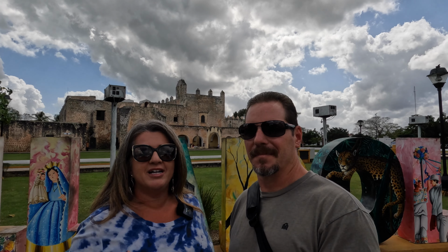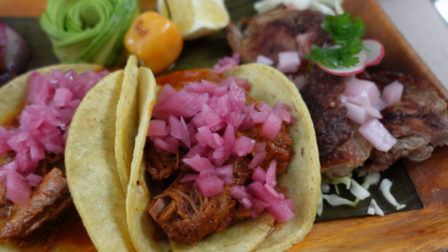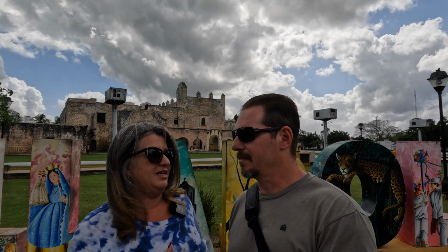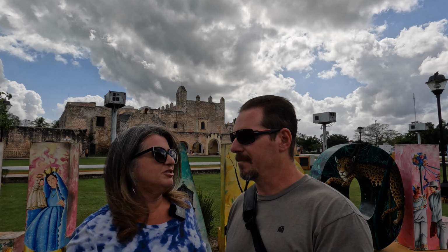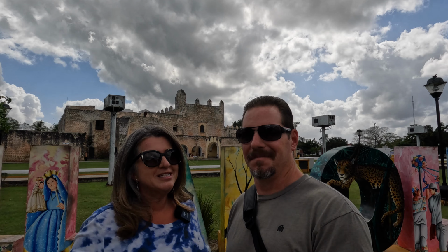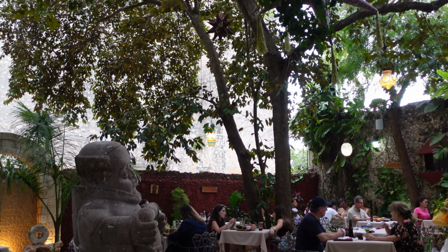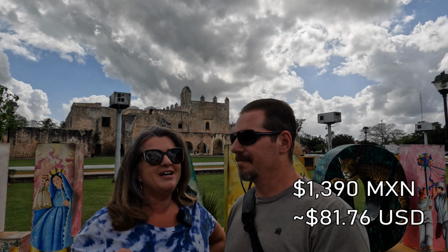Then I got the local plate, which had cochinita pibil tacos. It had the longaniza sausage as well as pak chuk. You ended up getting the beef pibil, which was really kind of interesting, and it was served in kind of a broth, but the meat somehow inside was a little dry. The patio area was beautiful, and we actually had some little turtle friends under the table. But overall, I do think it was maybe slightly expensive for what we got.